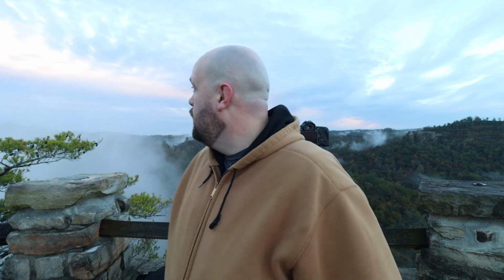Well, good morning. It's a gorgeous morning right now in the Red River Gorge in eastern Kentucky. I'm currently standing on Chimney Top Rock. If you're familiar with the gorge, you've probably been here. It's a pretty popular spot. I've been here a couple times before. It's a nice morning out there now, though, and I'm pretty excited to be here.